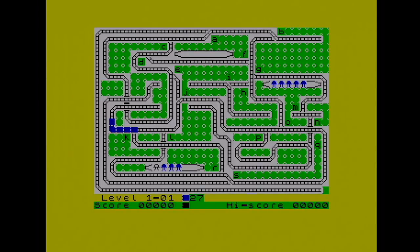And I'm doing very badly here because I'm not getting up to that station on the right, and I really need to, and that one at the bottom as well, where the people are also getting irate. And it's quite hard, but once you get the hang of it, incredibly addictive.